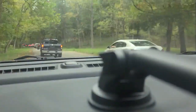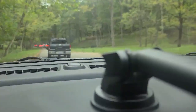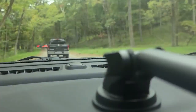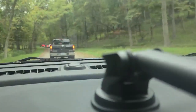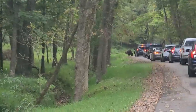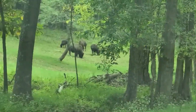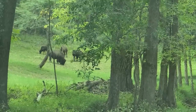So it looks like there might be some bison. Of course, it also looks like, oh yeah, the dude is right in the frickin' road. Damn. So yeah, the traffic backup might not be too great. There. I also saw the one big blue standing there. Yeah, pretty zoomed in there. 4.7, 4.6.